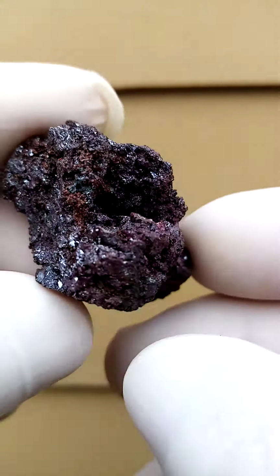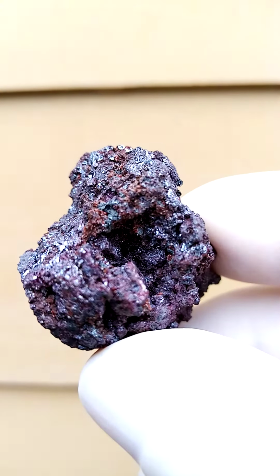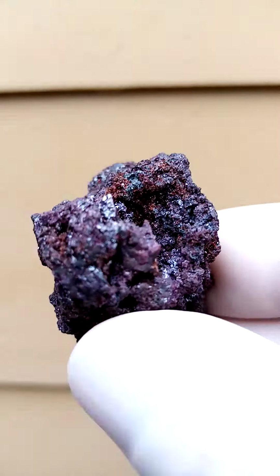And as we look at this section, there's another little vug on that side. All the way from Namibia, Tsumeb mine, Namibia, solid cuprite.